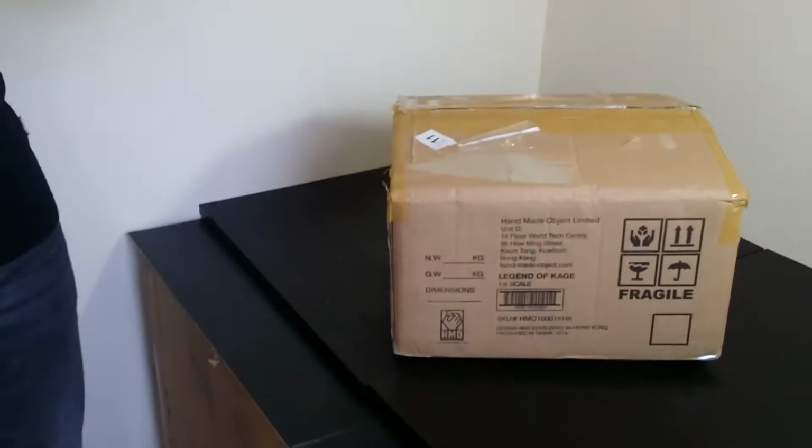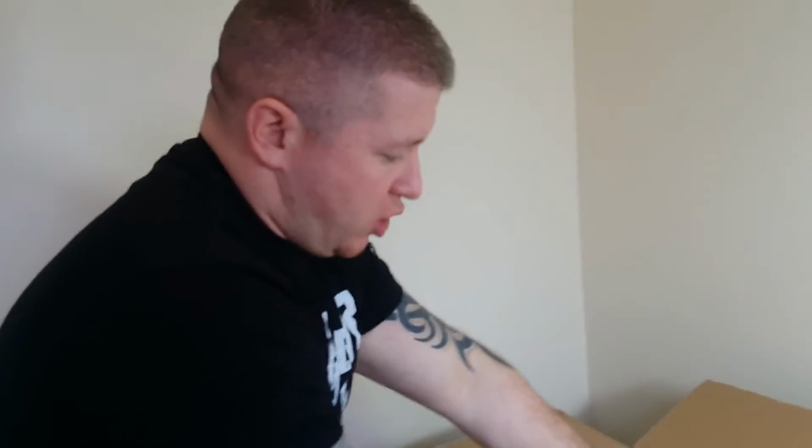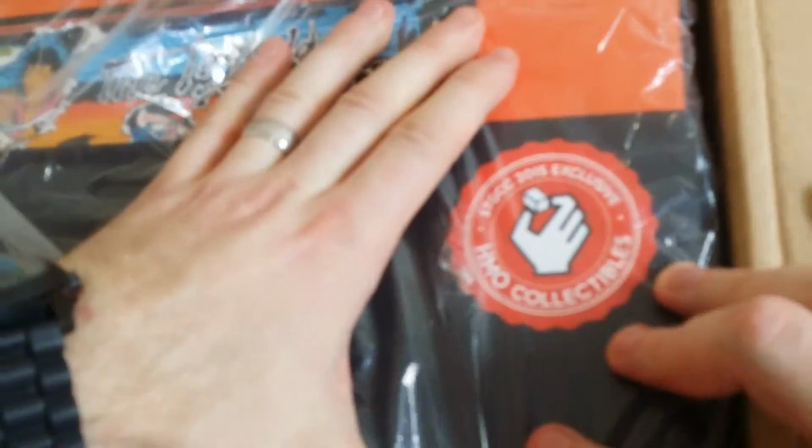It's 1/6 scale. It's a limited edition of about 300 pieces, so it's a very low edition run. And this is actually the box, which we will have a look at. This is the Singapore Toy Game Comic Con 2015 exclusive. You can see over there. I've moved that so you can see it.